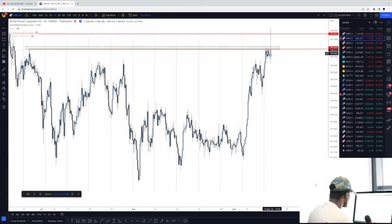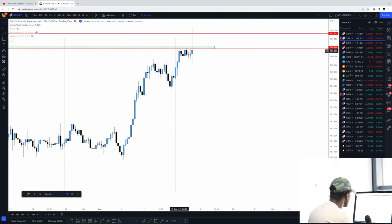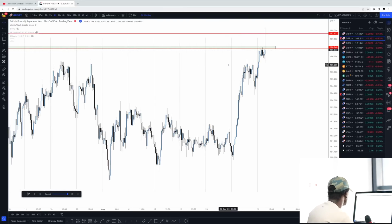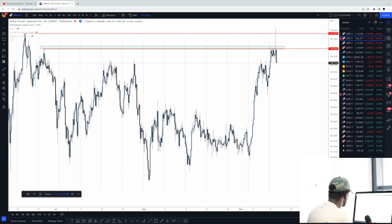bears were in control, because if you really watch that zone, all you can see is bullish, bearish, bullish, bearish. But the last wick here, which creates this shooting star, is actually a bullish shooting star, not a bearish shooting star. So I had to really take my time, right? Let's watch what happens next.